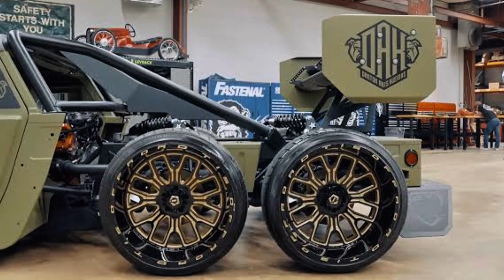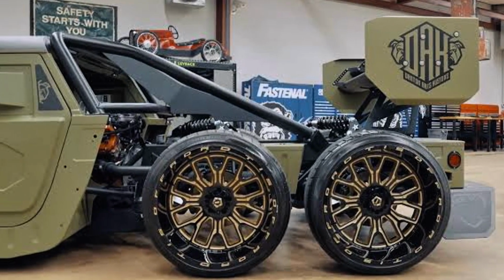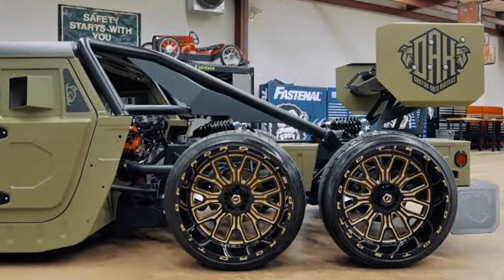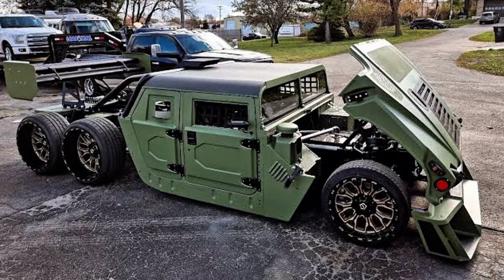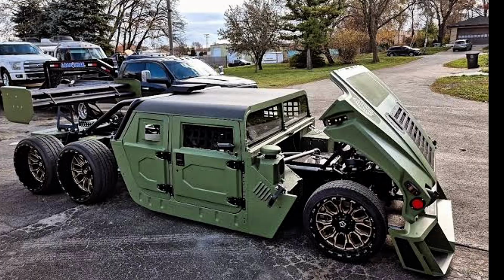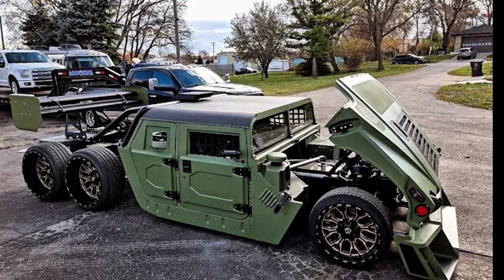The Humvee has always been about unstoppable durability and go-anywhere capability. It was never about subtlety, never about comfort, and definitely never about raw speed. But this one rewrites that rulebook in all caps.